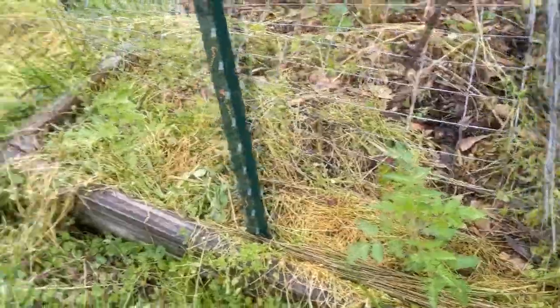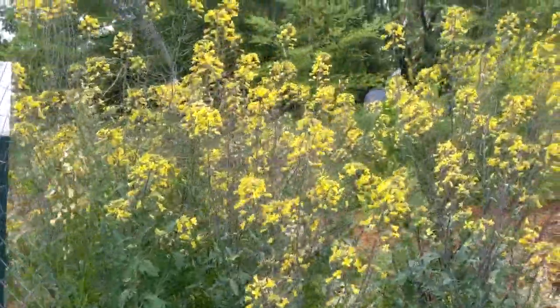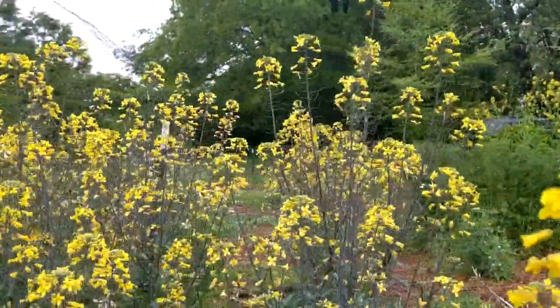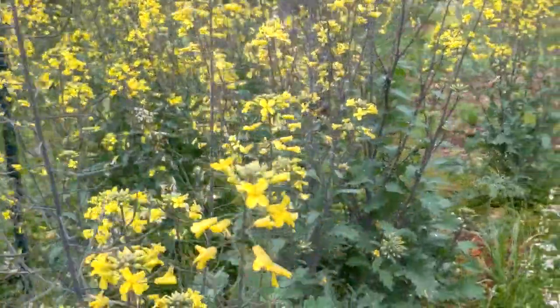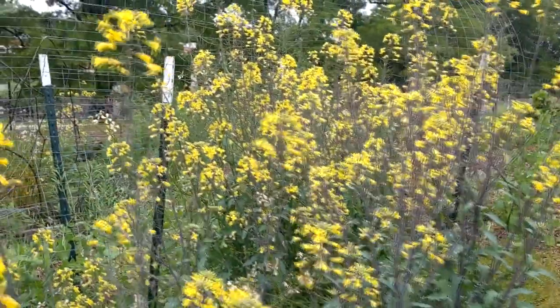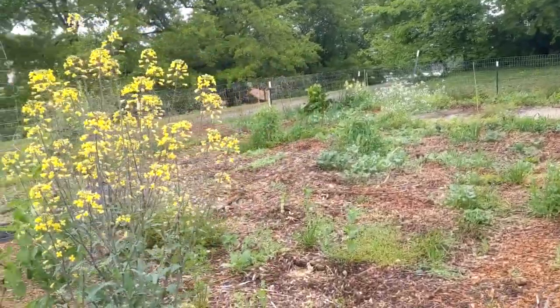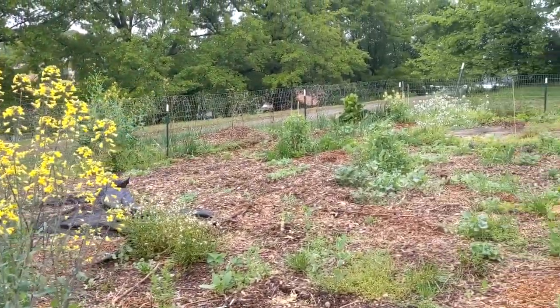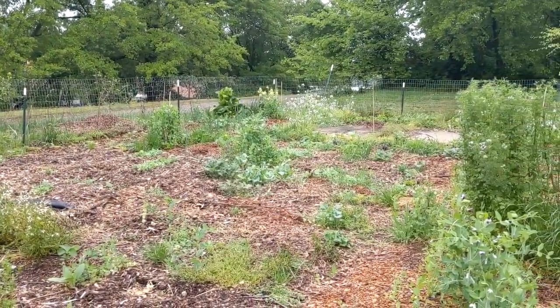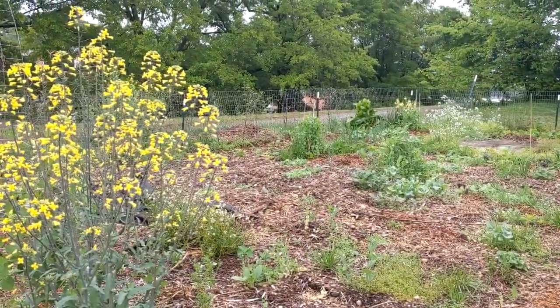More tomatoes in here. Some peas. It's beautiful flowering kale. It's my first year seeing kale flowers, so let's see. Just saw a bird flying here. I don't know if I'll be able to catch them. They seem pretty shy.